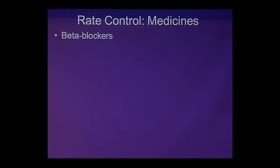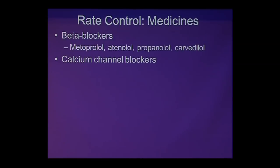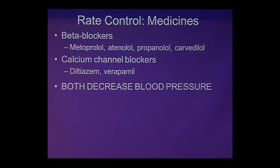Some common ones are beta blockers. So these pretty much all end in -olol. So metoprolol, atenolol, propranolol, carvedilol. They all work quite well. The other class are calcium channel blockers. The most common are diltiazem and verapamil. These all have different trade names that I'm not going to go through now. They tend to all be well tolerated. Different people experience taking these differently. They can cause a little bit of fatigue. Both do decrease blood pressure.